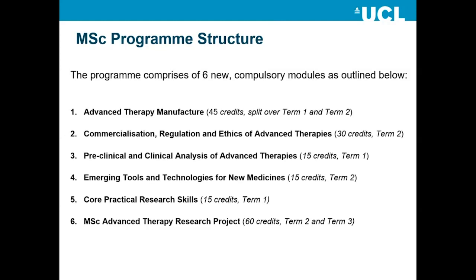The third module is focused on the preclinical and clinical analysis of advanced therapies. So looking at the clinical aspects, in addition to how we establish and develop and run things like clinical trials, how we get new therapies to the market.